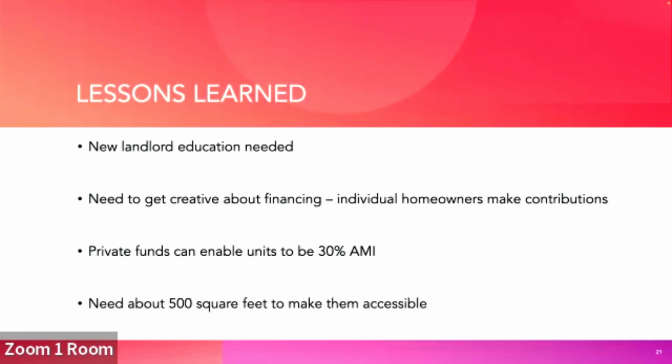And the other thing I want to note, especially on the individual options, is that we wanted to make sure that the homeowners had some skin in the game. Because again, they're going to be benefiting from the rent, we wanted some level of investment from the homeowners in this process. So that was really important. Again, what we were able to do, this third point here, is so far it's just private funds, but the private funds being able to lower that cost down to 30% of area median income, so that, as we talked about before, many folks with disabilities, that's what they can afford.